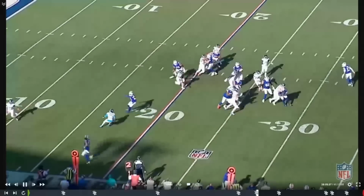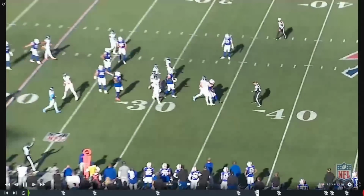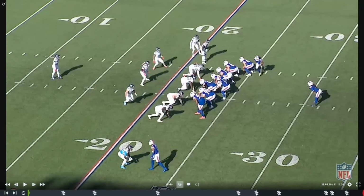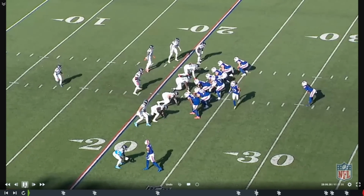I don't know if the Titans had this scouted or if the Bills telegraphed it because, again, you'll see. So bring it here. You're going to see the jet motion. They will run this jet motion across, and they will then run this mid zone to the weak side like they do here. They do it all the time.